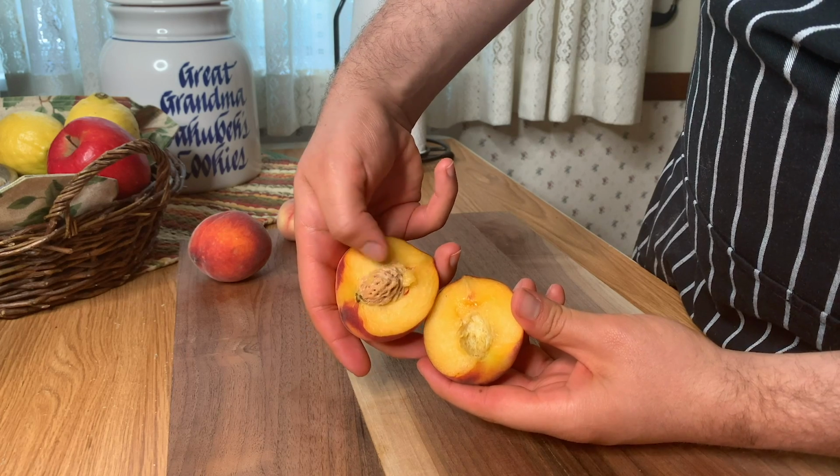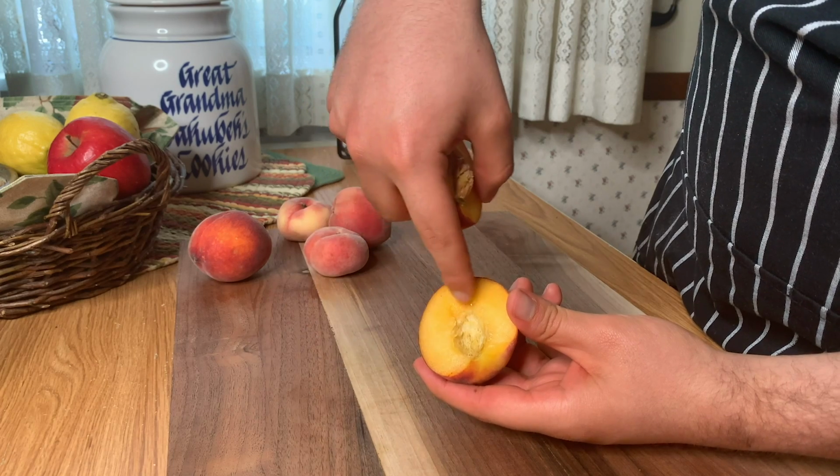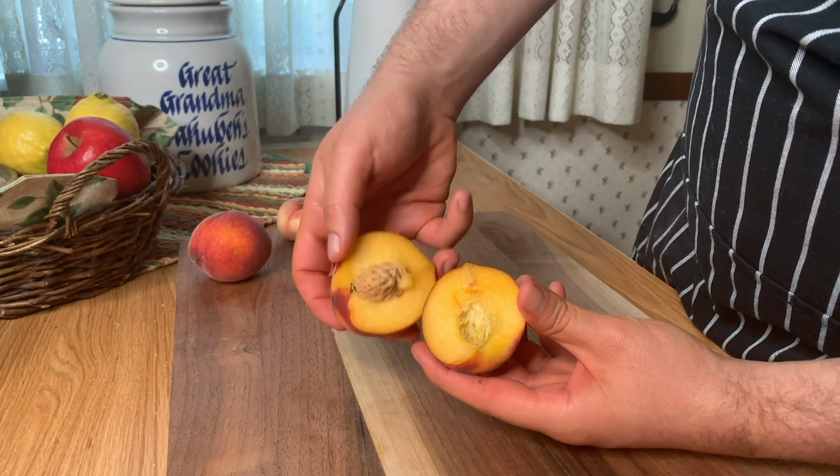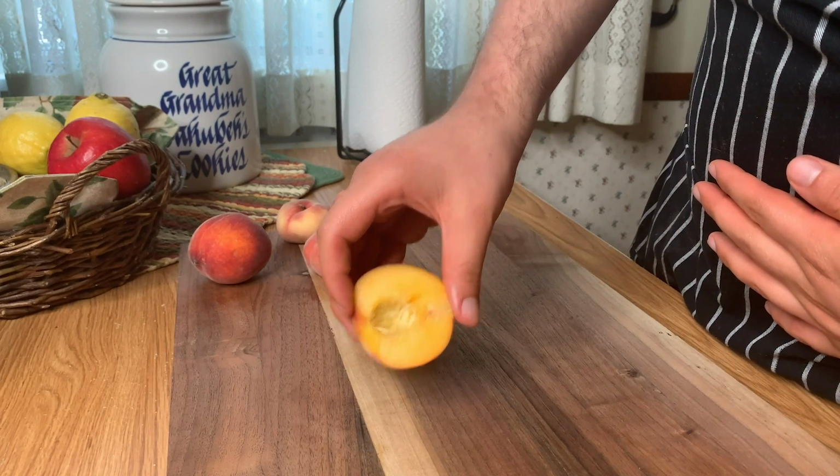This one is just becoming ripe, but sometimes when you have a really, really ripe one, you'll see some dark colors in here, which is really pretty. And then this one is perfect for slicing, halving, dicing, whatever you want to do.